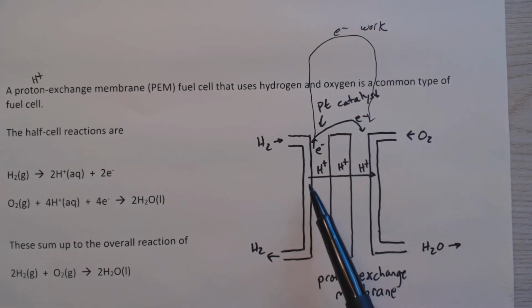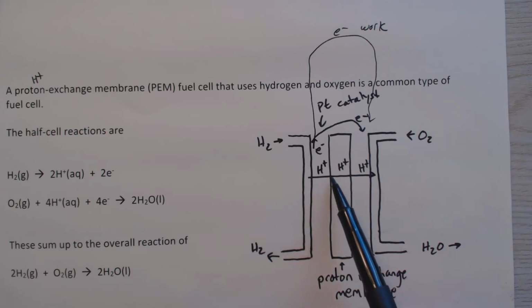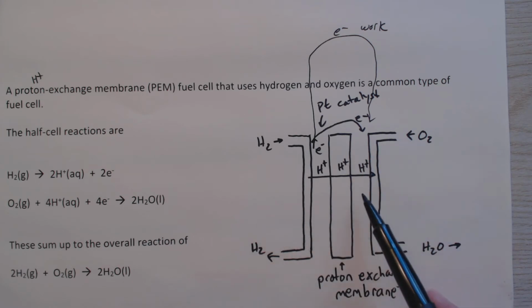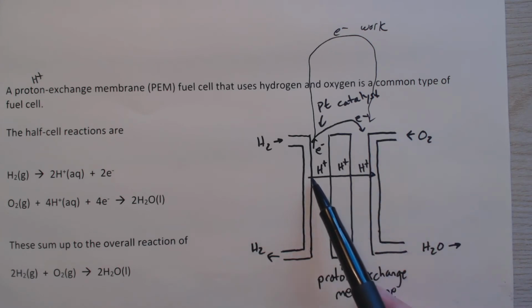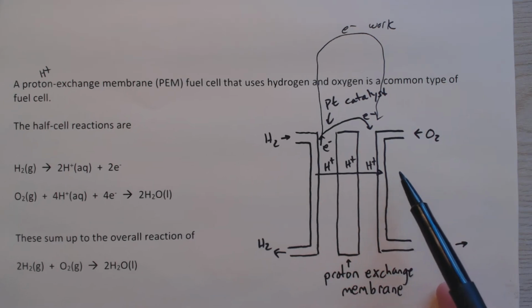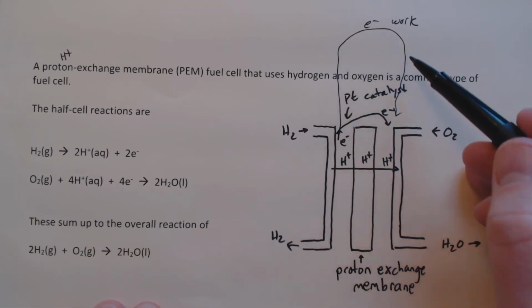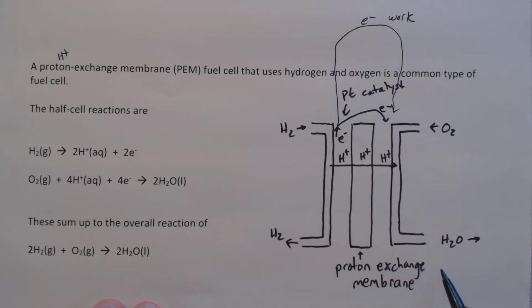The H+ now is small enough to make its way through the platinum catalyst with ease, and then through the proton exchange membrane with ease. And the oxygen can't make its way the other way. It's just too large. So the H+ makes its way all the way over. It then reattaches with the oxygen and the electrons that are streaming in to form water.